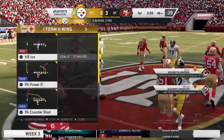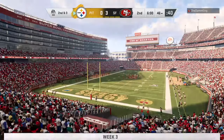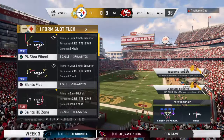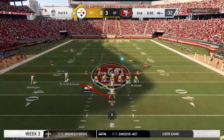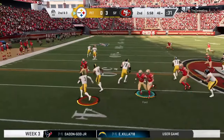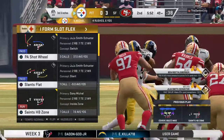His first completion, they think he might be off to the races. Gain of 7 leaves him with a 2nd and 3. 3-0 after 1. Ready for the second quarter, and it's our visitors with the football, with a 2nd and 3 forthcoming. On second down, and down he goes at the 49, a 3-yard pickup.